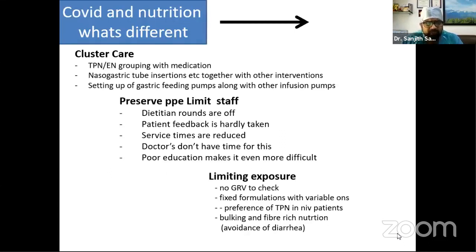Now, what's different in nutrition and COVID? Well, what we're now doing is cluster care. I mean, we are trying to group total parenteral nutrition and enteral nutrition, the way to give it, together with the medication, so that we go to the patient less and less. So if you have to give an IV medication, if you have to give oral medication, if you have to do an investigation, plus if you want to give an added TPN or something like that, a supplemental, or you want to give enteral nutrition, we try to club them all together, so that we reduce the time that we go towards the patient, because these patients, as you know, are very, very contagious.